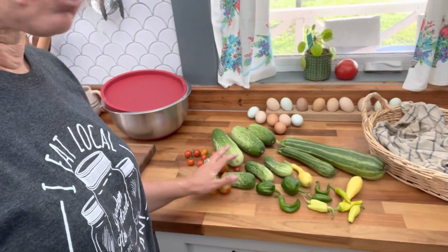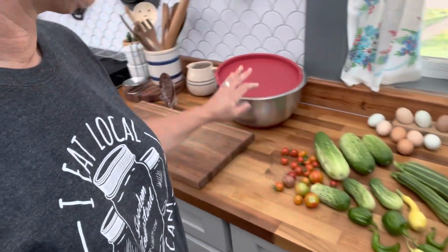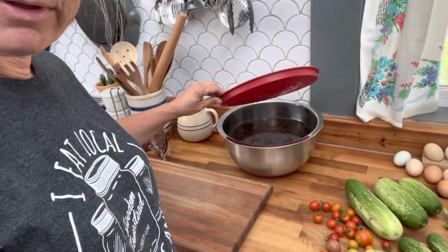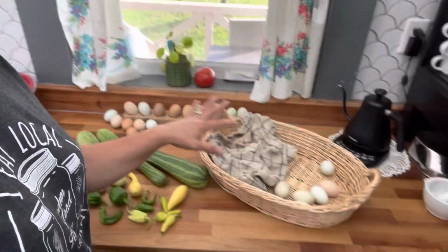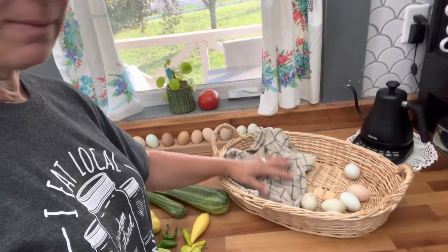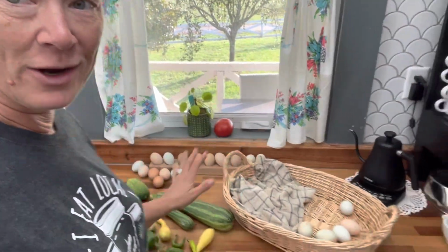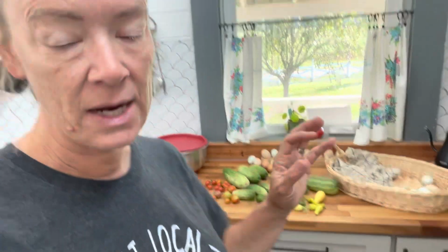We have already been out to the garden this morning. We harvested all of these veggies. I have a batch of bone broth in here that I made overnight that we need to do something with. I have all of these eggs. I have some potatoes. I'm trying to keep them in the dark as much as possible. So we're gonna work with some of this stuff today.